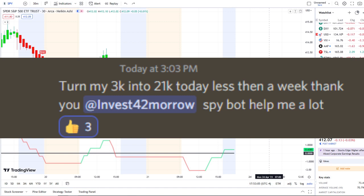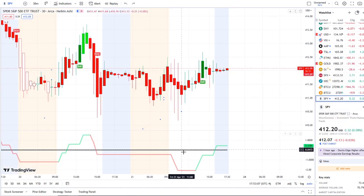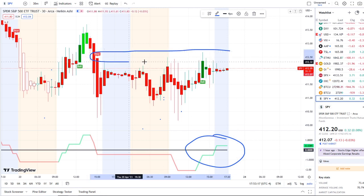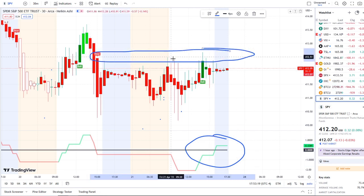So here we are with the SPY under a bull indicator and inflows crossing back over here on the 30-minute, after getting a bear indicator yesterday in the second half of the day around the 412 area. And that's where the resistance was all day today, right? Every single time it reached 412.50, which is pretty close to where the bear indicator popped up yesterday, to be exact, 412.45, it continued to reject and pull right back down.